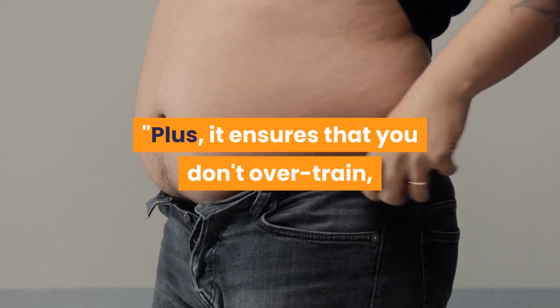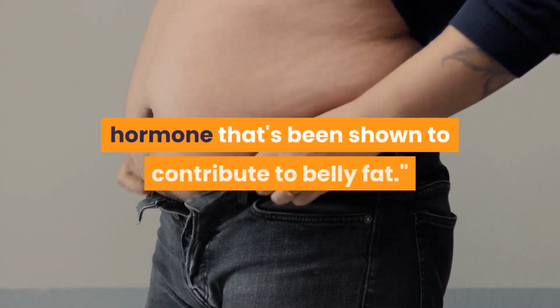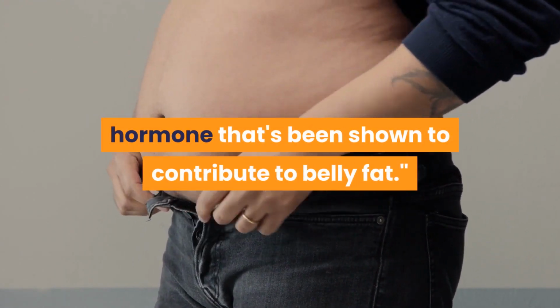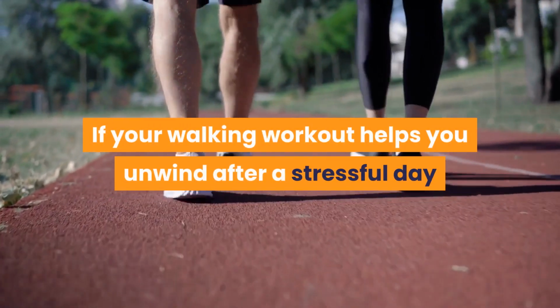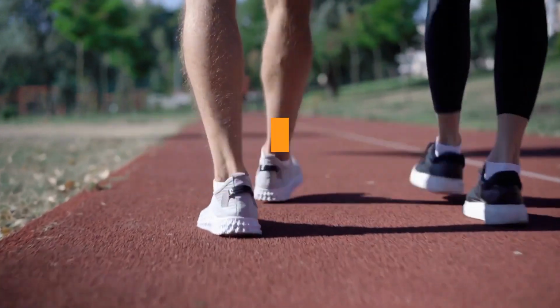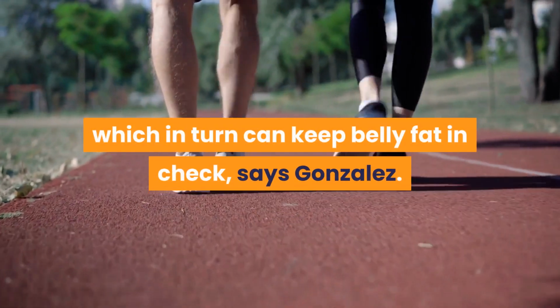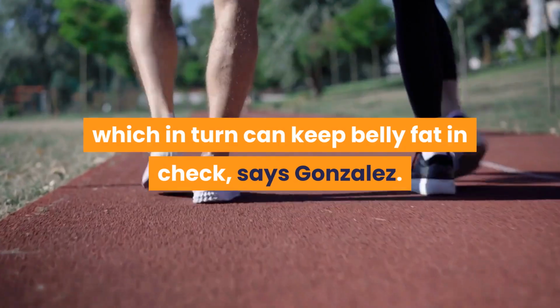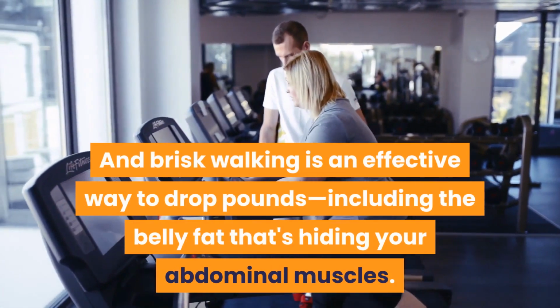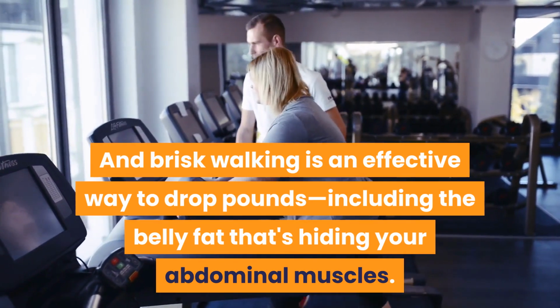Plus, it ensures that you don't overtrain, which can lead to an overproduction of cortisol, a stress hormone that's been shown to contribute to belly fat. If your walking workout helps you unwind after a stressful day or work through emotions that might otherwise stress you out, there's a chance it'll help you lower cortisol levels, which in turn can keep belly fat in check, says Gonzalez. And brisk walking is an effective way to drop pounds, including the belly fat that's hiding your abdominal muscles.